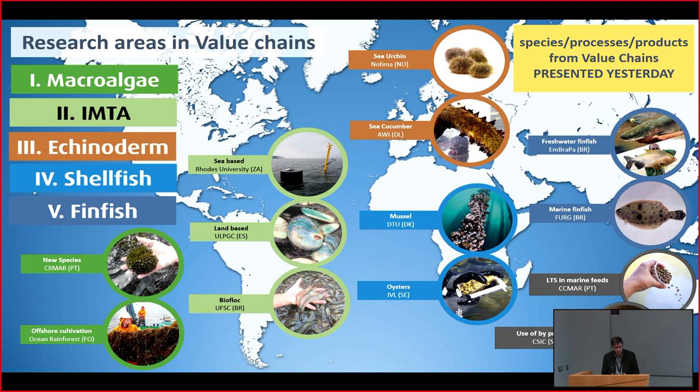And we spent a lot of time yesterday going into the detail of these research areas or case studies within the value chains. So I invite you, this has been recorded, it's going to be online on the AquaVitae website. If you're interested in the more hands-on work within those value chains and within the case studies, then please go back and take a look at the very interesting presentations from yesterday.